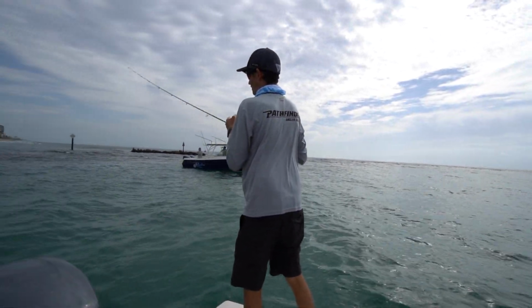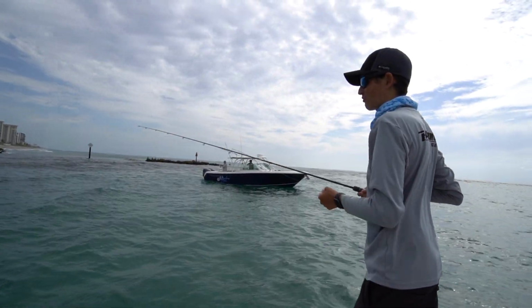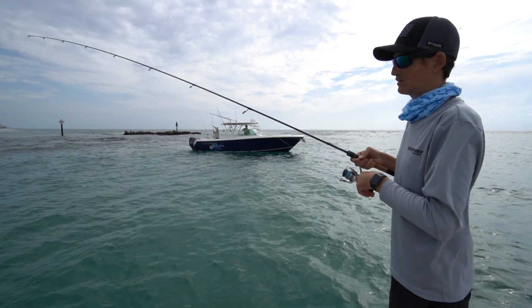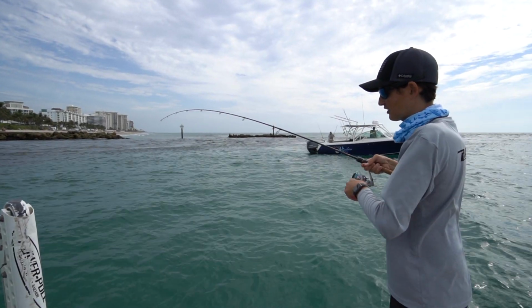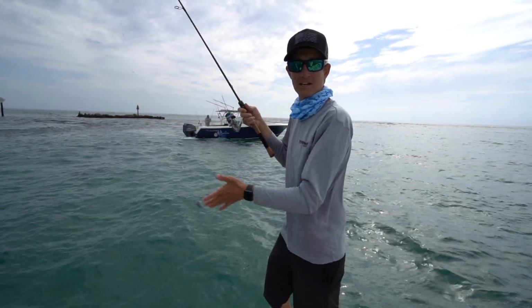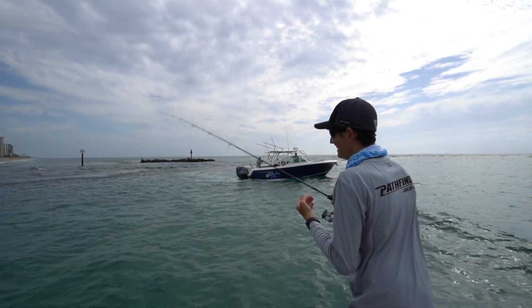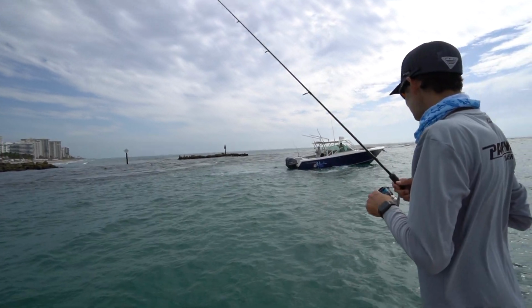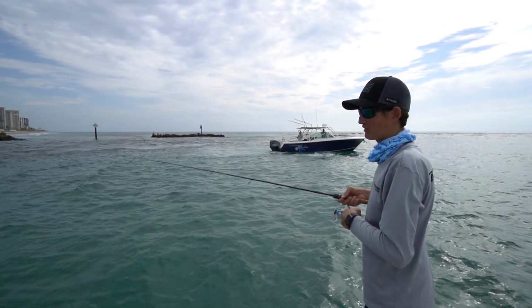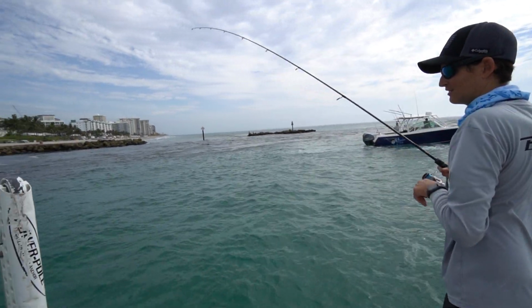Oh my God, there's so many of them right there. So I like to leave my sabiki out there for a little while and try to get as many on as possible. And then we only come up with one and it's gone anyway. They're moving fast. They're over there now.